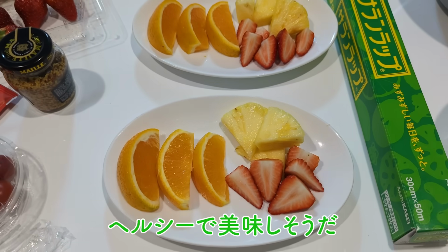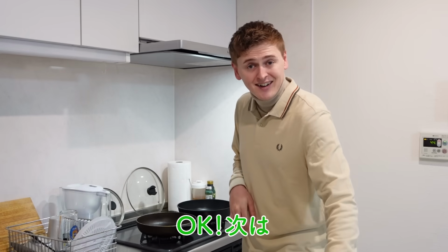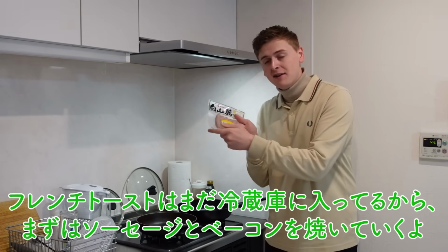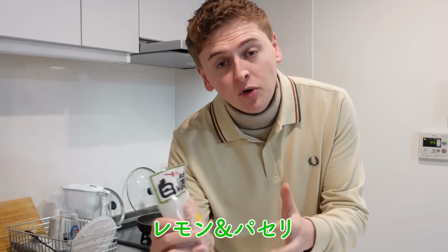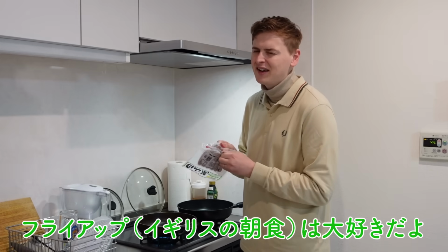Looking good, nice and healthy. All right. Okay, 次は. Right, I've got my French toast in the fridge. I'm gonna do that in a minute, but for now, I'm gonna do sausages, bacon, lemon, and parsley. 普通のベーコンですね。I love like cooked breakfast.